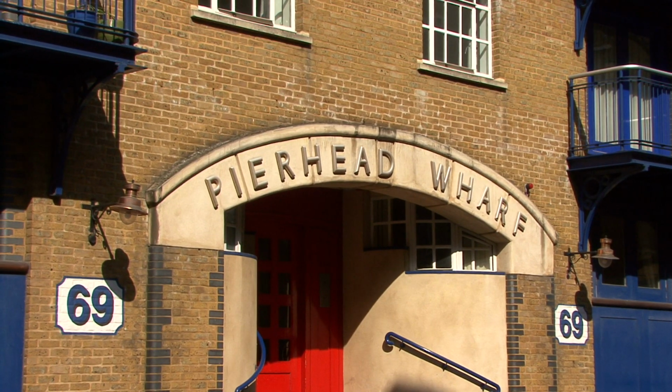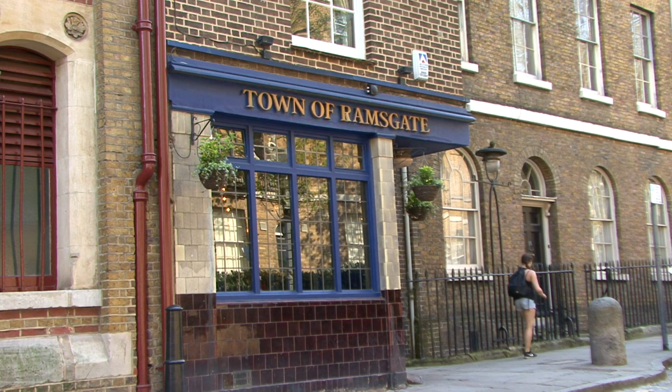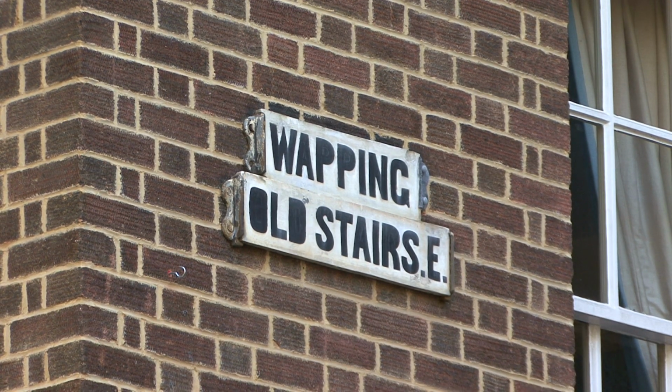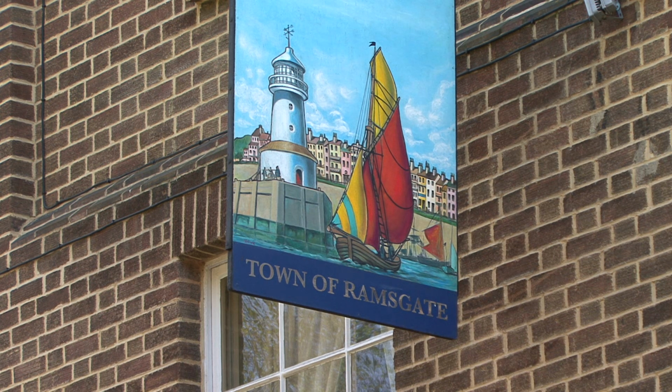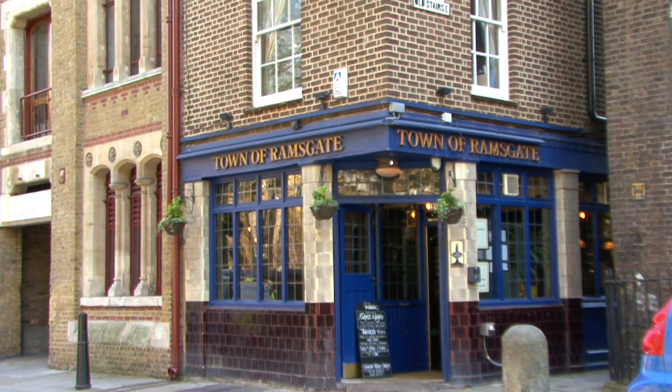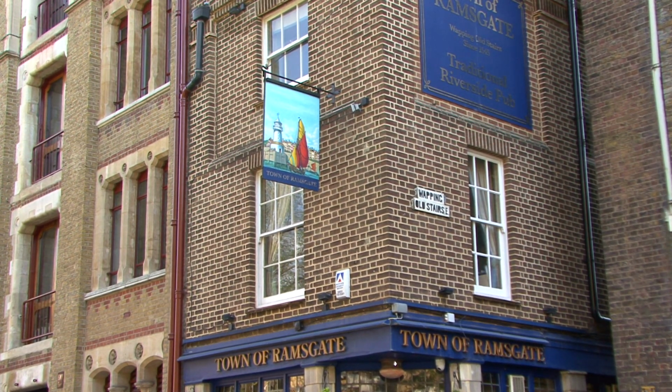And so our trail in the Docklands ends here at, yes, another pub next to another historic flight of stairs, the Town of Ramsgate. Formerly named the Red Cow after a barmaid here, it was a known watering hole for a certain Judge Jeffreys in the 17th century.